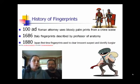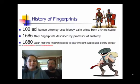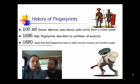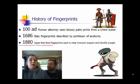All right, I'll do the really old one here. So back in 100 AD, there actually was a Roman attorney, and that's why I'm showing you my little Roman warriors there, who used a bloody palm print from the crime scene to help prove that somebody was guilty. In 1686, in Italy, fingerprints were described by a professor of anatomy. Yep, so it was the first time that they were actually described as having different kinds of characteristics. And then the last one we've got here is in 1880, Japan used fingerprints for the first time to clear somebody who was innocent and actually identify the culprit, the burglar.